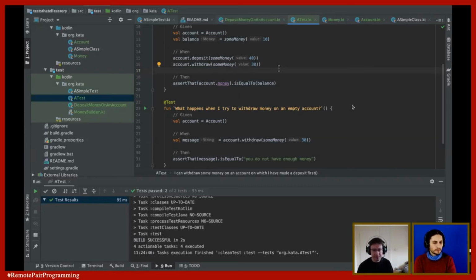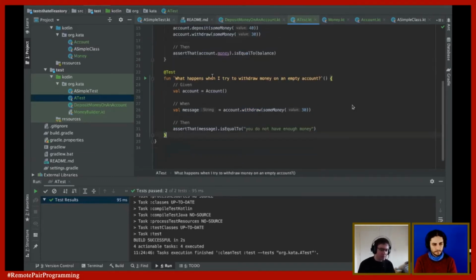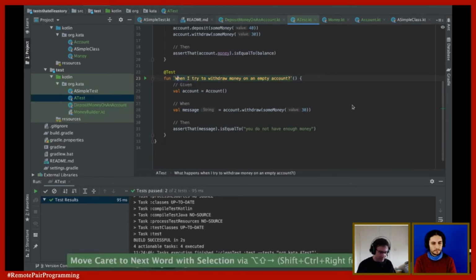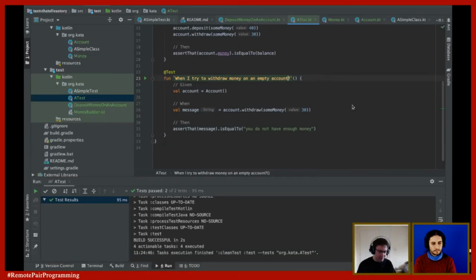Yeah, but we could leave it like that and then force our system with a new test after that, with a message when you have enough money, and so have the success message passed through. Okay, let's do this. Maybe we can rename this test because we weren't knowing what we were doing. Yeah, exactly. It would be: when I try to withdraw money on an empty account.